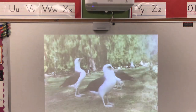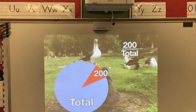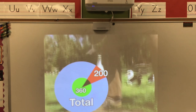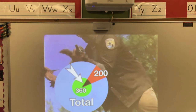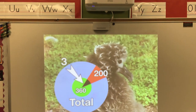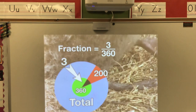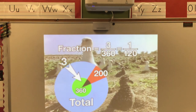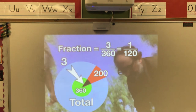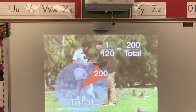Later, the biologists return to catch another sample of guinea birds. Suppose that this time they catch 360, and count how many have leg bands from the first capture. These are the ones they've recaptured. Suppose 3 out of the 360 have leg bands. 3 out of 360, written as a fraction, is the same as 1 out of 120. So we can estimate that the first time around, they had captured about 1/120 of the entire guinea bird population.